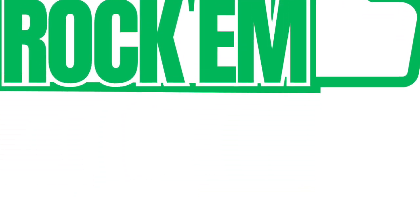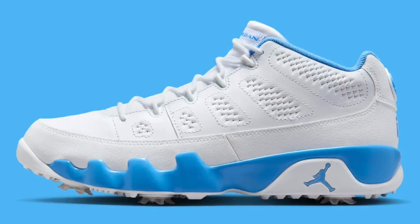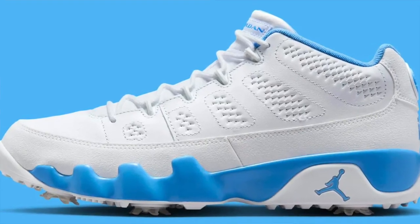So I'll be rocking these as well. I'm here in North Carolina, so I am a big fan of the UNC colorway. You can't go wrong. This is a very clean shoe. If I was out on the golf course, I'd definitely be rocking these, all white with the UNC blue. Let us know down in the comments, sneakerheads, are you rocking these or dropping these?